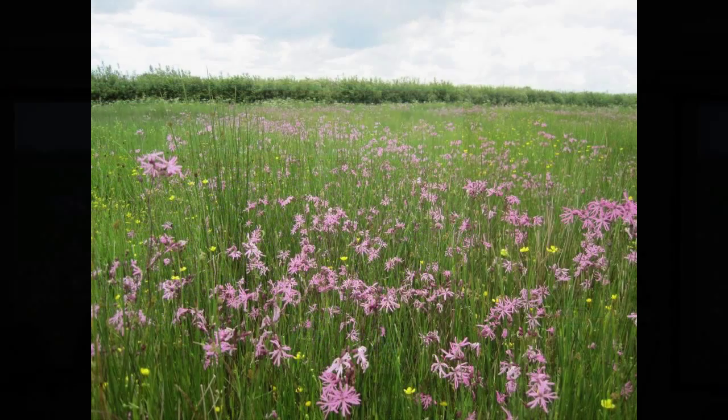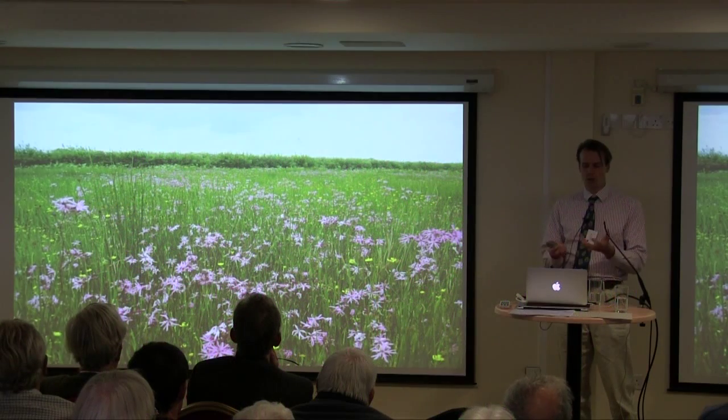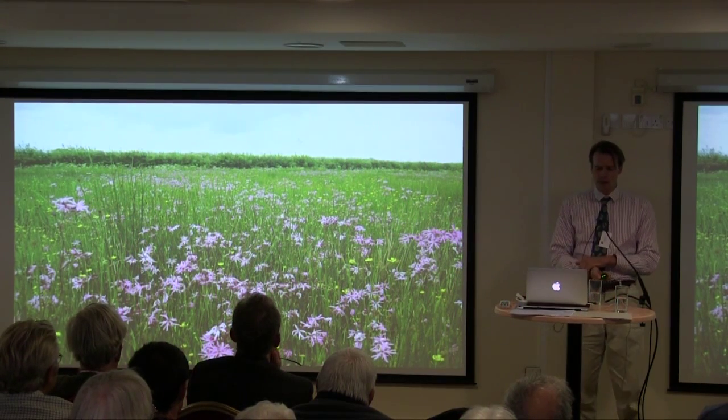So here is cool grassland in late May, early June. You can see some of that structural diversity, and it's so good at holding water. It's slightly untidy, and because of that, it has all this wonderful wildlife around it.